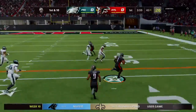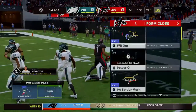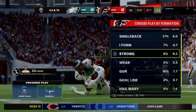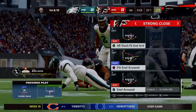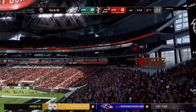On 1st and 10, it's Lindsey. Oh, he's got a little daylight. And he's going to get this inside the 30. This running game's so important for them, and they know that. It helped lead them to a victory last week when he was over 100 yards. Let's face it, it's their identity, and that's what they want to play to. They want to be that team that runs the ball really well each and every week, and right now we're seeing a pretty good pattern of that happening.